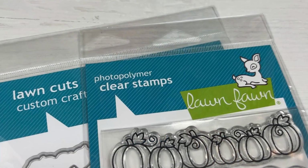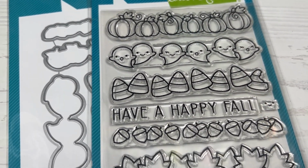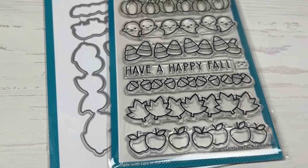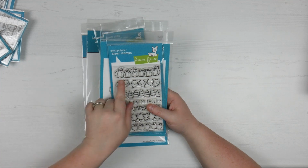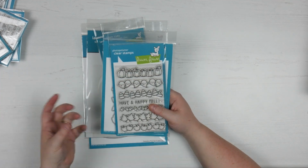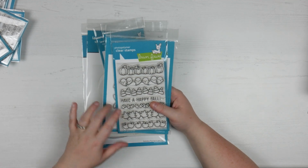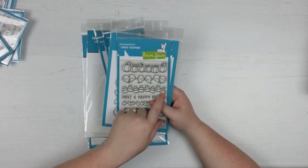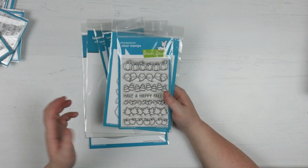This is the Simply Celebrate Fall. I think I have all the Simply Celebrates now. I think I might be missing Simply Celebrate Spring, but I'll get onto it. I love the pumpkins. Again, pumpkins aren't really a big thing here in Australia in our autumn, but I've got so much stuff now that would join in with that. I love the little ghosts. Yes, Halloween, but I think I could probably find little spooky ways to use it.